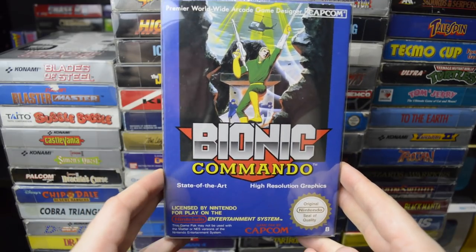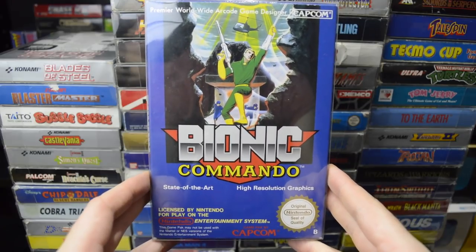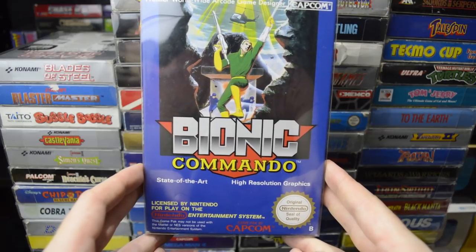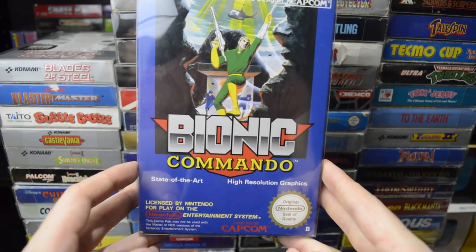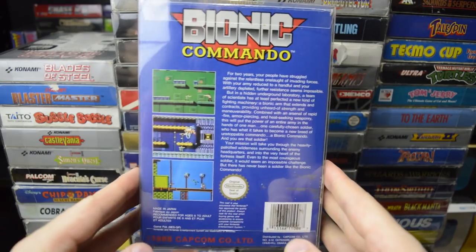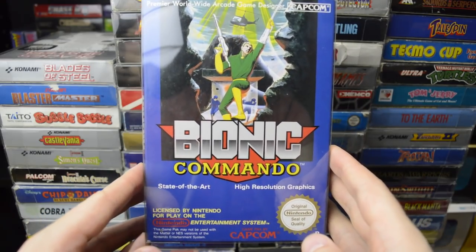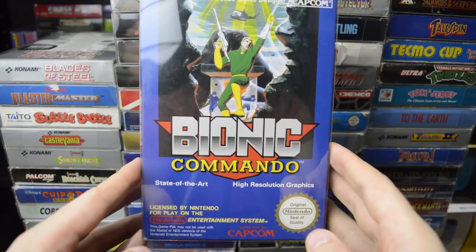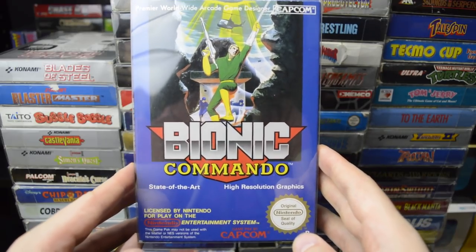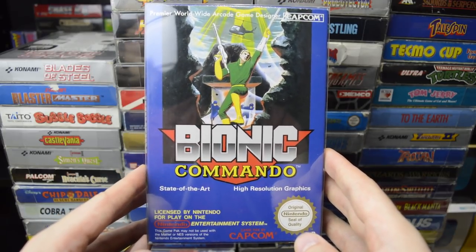Bionic Commando, the first game from Capcom here in my collection. It's a true classic. It's quite different than the, you know, Bionic Commando on Commodore 64, for example. But yeah, really, really good stuff. And fantastic music, and I don't think Capcom did very many bad games on the NES or on the Super Nintendo or ever since.